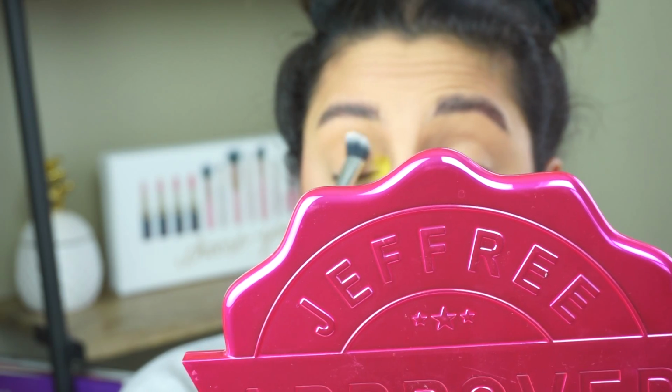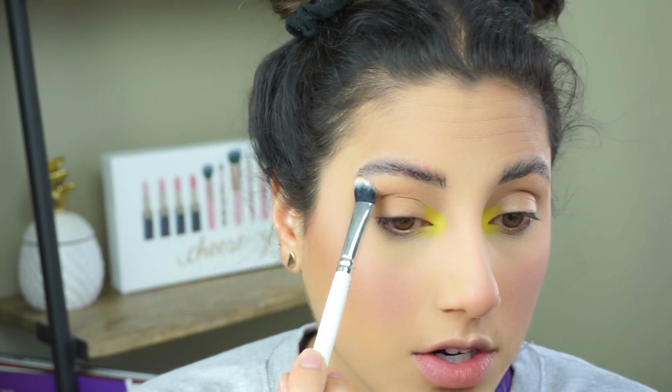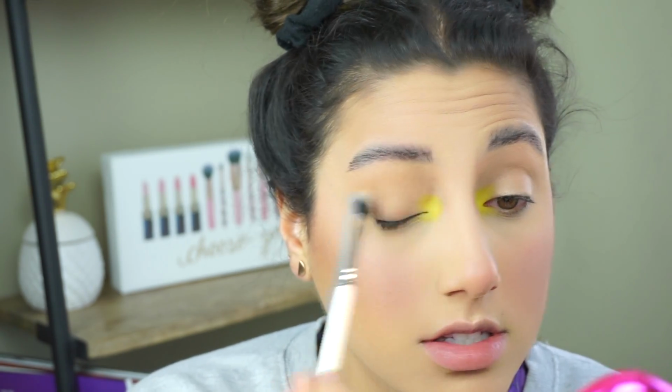Just gonna pack this all over my lid. It's pretty much the same color as my skin tone, which is fine because I just want the yellow to be the star of the show. So this is like whatever.